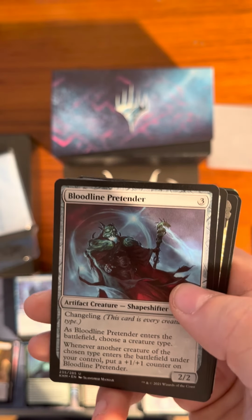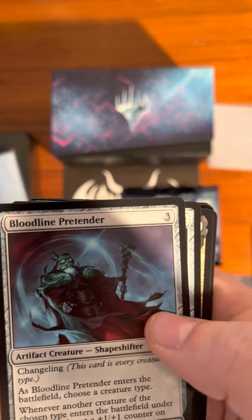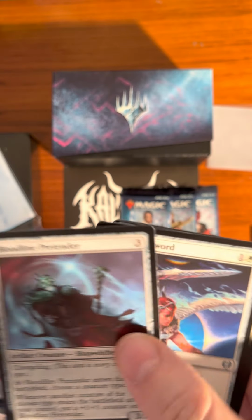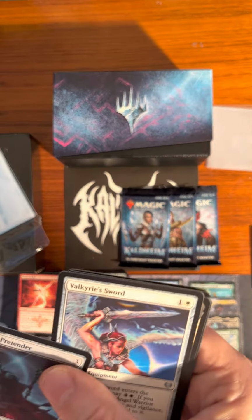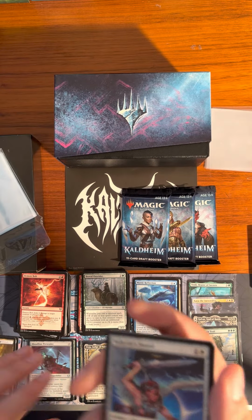Bloodline Pretender, first one in the two that we've done here. That's nice. I'll probably sleeve it. My goal is to have a playset of this at some point, or a couple playsets, rather. I love the art on Valkyrie Sword. Always put that with Masked Vandal.